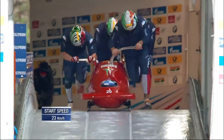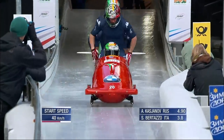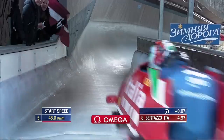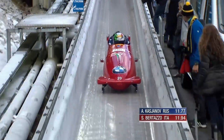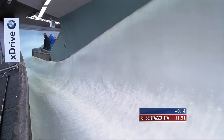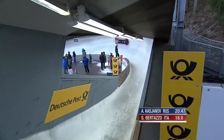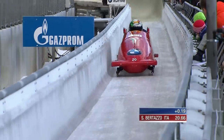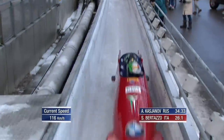Yeah, pretty good results so far in the season for him, and better in four-man. Seventh and 10th in the first two races. His nemesis is the start, fifth best start. Not great in curve one, but not as bad as we saw Lamondin from Great Britain. Watch the runner tips here on the exit of these S's. Outstarting both Russian sleds as well. Look how smooth that is. Yeah. Little skid.